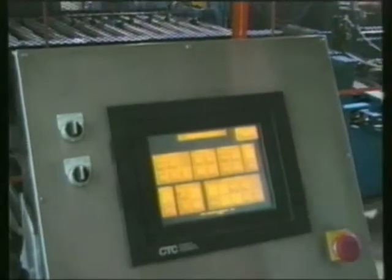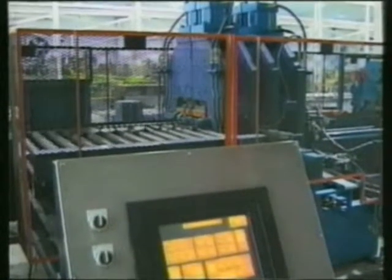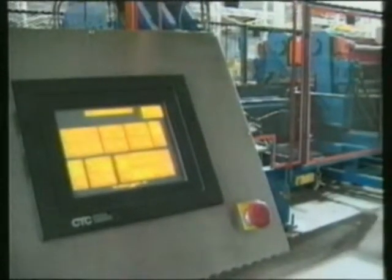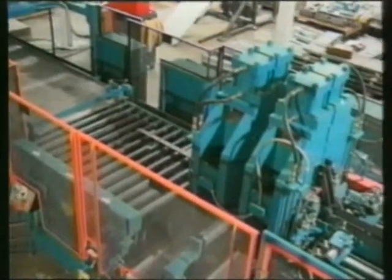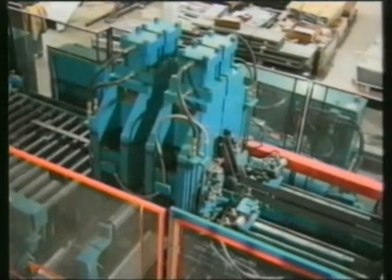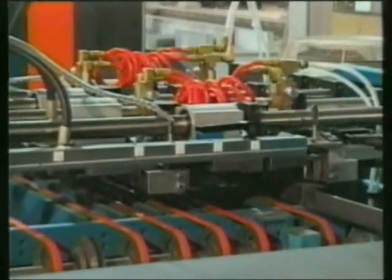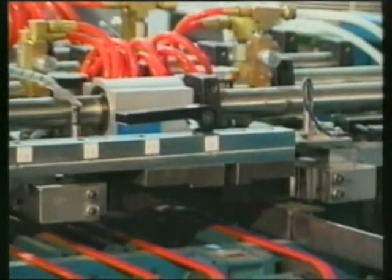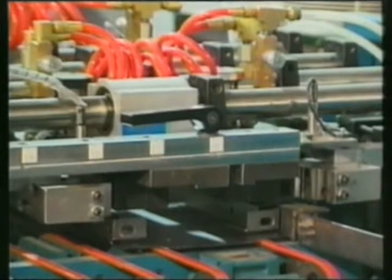Another important Bradbury advantage is the programmability of the entire system. Coupled with the Bradbury equipment, the availability of Allen Bradley programmable controllers, CTC power stations with amber touch screens, and Allen Bradley motion controller to monitor the system, we have the capability to create the right balance between technology and practicality in the design of your new shelving manufacturing system. Additionally, Bradbury's own sophisticated manufacturing software allows you to plan and program production to maximize the efficient use of time and materials.